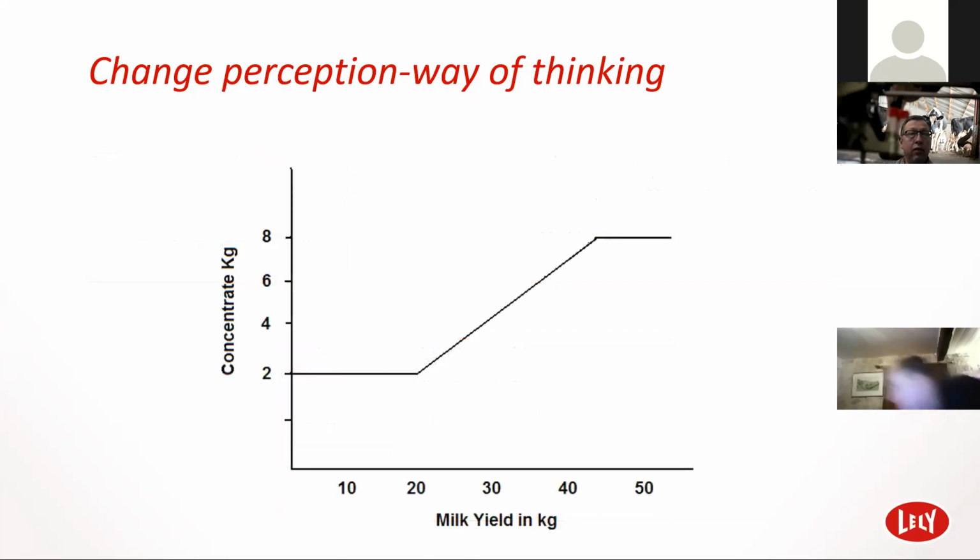The normal way we have always been feeding the cows is that we have a minimum amount of concentrates, which in this case is the 2 kilo line here, and a maximum amount of concentrate per cow. From over here, roughly 20, 21 kilos of milk. If the cow gives more milk, then linearly she will go up in concentrate. Here she hits the top amount and stays at the top amount.